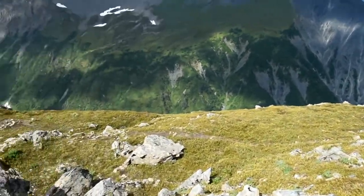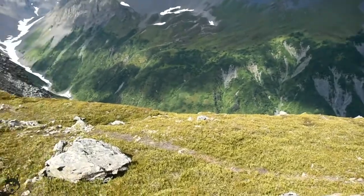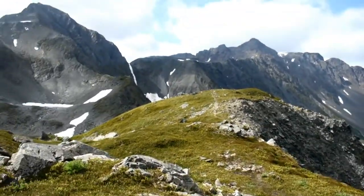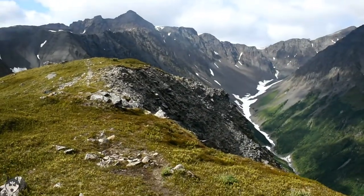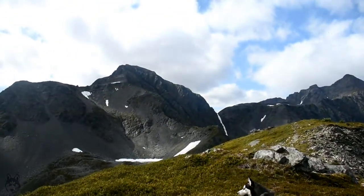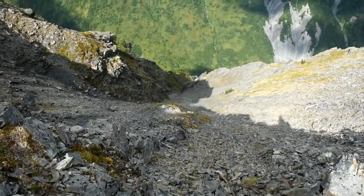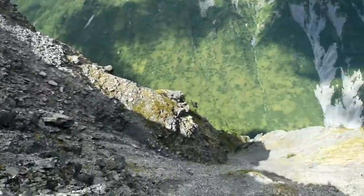Come back over here to the trail. Surely it doesn't wrap around to the top. It might. I don't think I'll be doing that today. I don't think Yukon can get to the top of that. Straight to death.